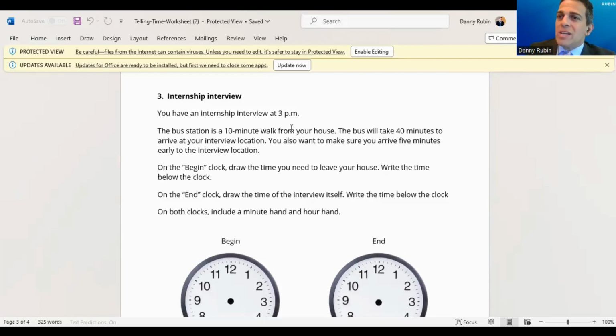On the end clock, what time do you need to get there? So it's a lot of thinking, but is this not real life? If you're going for an interview and they say the interview's at 11 a.m. and you live 30 minutes away and there might be some traffic and that bridge might be closed, or you want to be early, I mean, it's that backwards math, right? You've got to start at the end time and say, what time do I need to leave to get there?